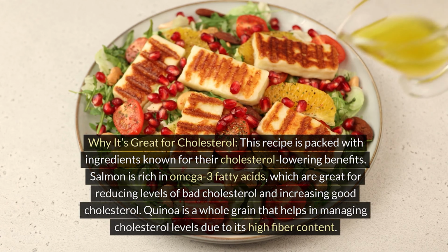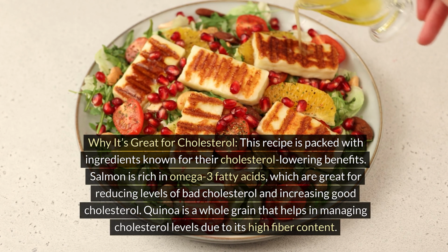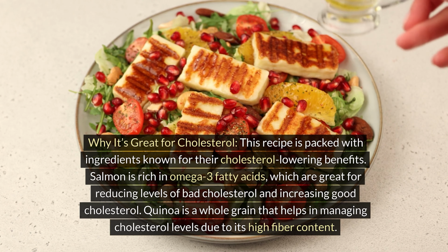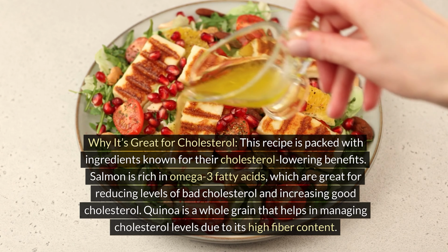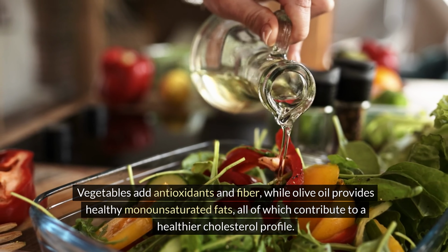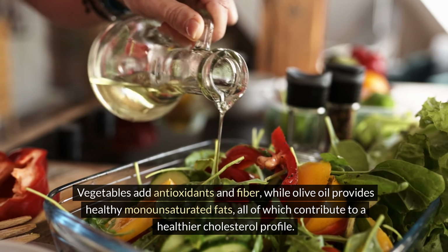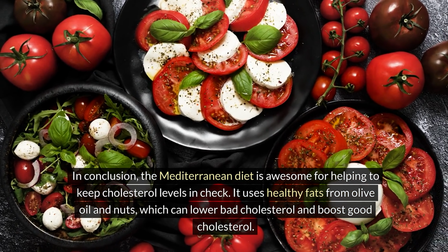Why it's great for cholesterol. This recipe is packed with ingredients known for their cholesterol-lowering benefits. Salmon is rich in omega-3 fatty acids, which are great for reducing levels of bad cholesterol and increasing good cholesterol. Quinoa is a whole grain that helps in managing cholesterol levels due to its high fiber content. Vegetables add antioxidants and fiber, while olive oil provides healthy monounsaturated fats, all of which contribute to a healthier cholesterol profile.